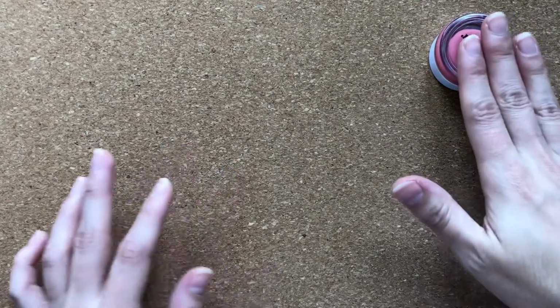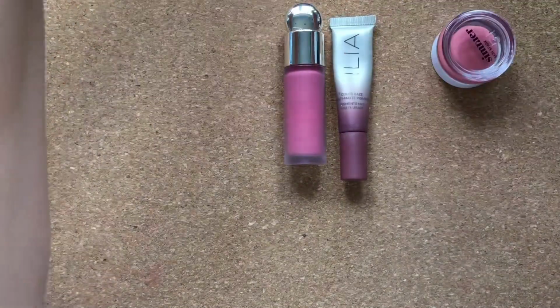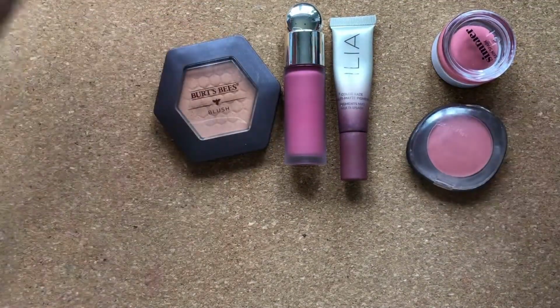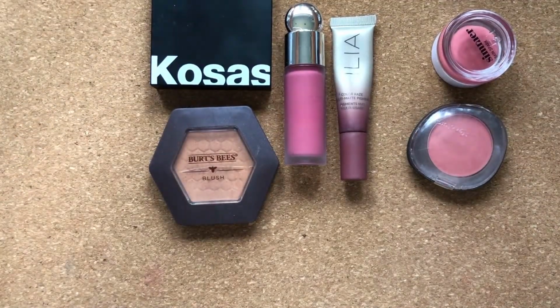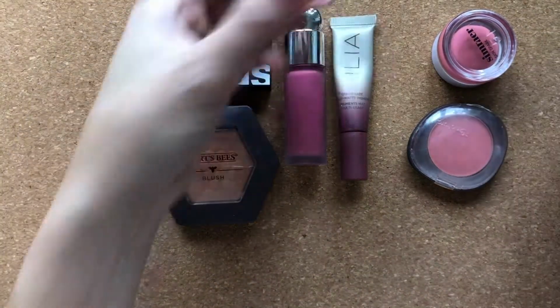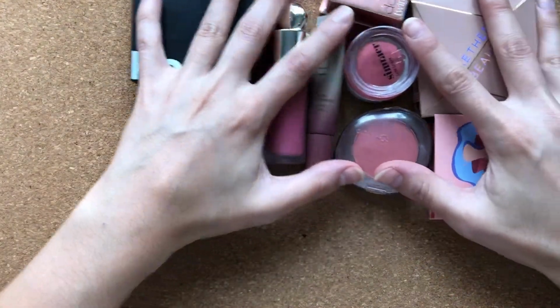So, first, I have my physicians formula blush in my little box of goodness. I have many powder and cream blushes, a lot of different textures. We can go over each one of them, and I suppose I could do a highlighter too, because like it or not, they kind of mix in the cheeks, and I don't have as many products.